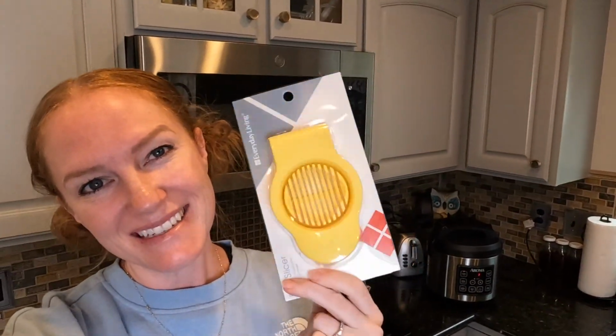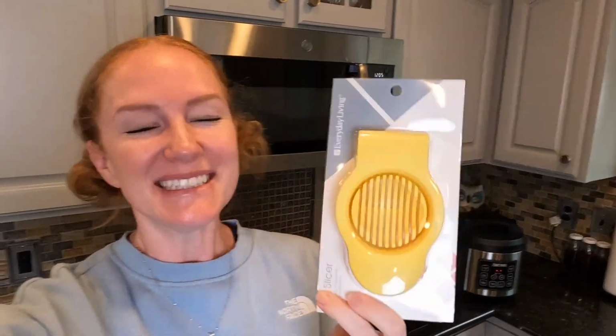Also, when I was at Fred Meyer today, look what they had, an egg slicer. This is what I wanted for my last video, but couldn't find anywhere. Well, I only looked at Walmart. Walmart didn't have it. Fred Meyer to the rescue, and it was only $5. And I think I can use it for slicing strawberries too.